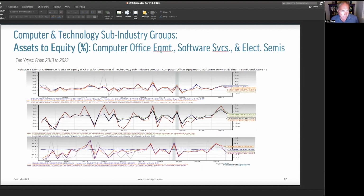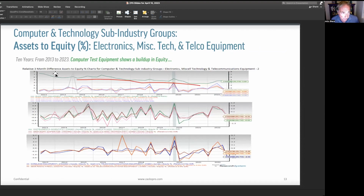All right, assets to equity. I want to point out, first of all, assets to equity means if you have more equity, you're going to have a lower ratio here. So lower ratios are going to be better in this particular area. On this chart with office equipment, software services, and the semis, I don't see a whole heck of a lot. But on this one, I do see something.